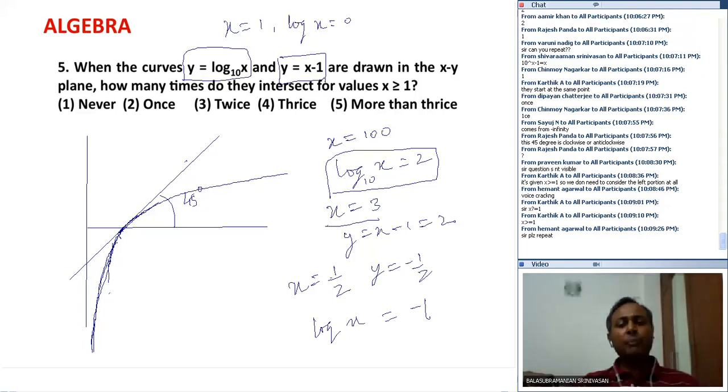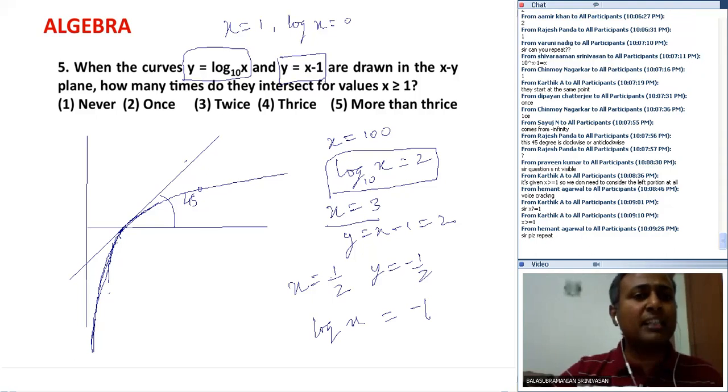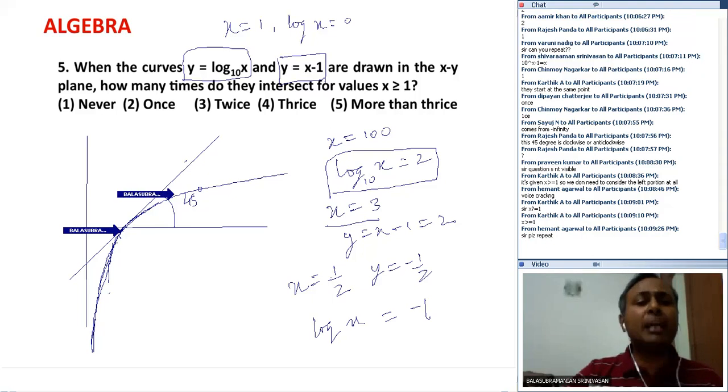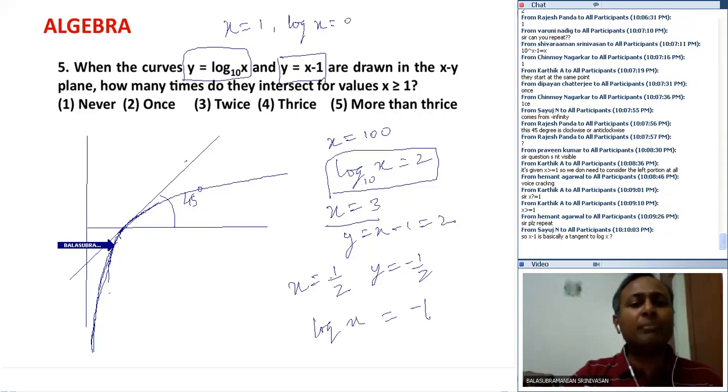Okay, Hemant wants me to repeat. The concept here is that y is equal to x minus 1 is going to be a straight line with a fixed slope. It's going to keep going up at a certain rate, right? Whereas the log x is going to be a curve. The question is, the number of times it's going to touch will depend on the shape of the log x curve. We know that they're going to touch at x equal to 1 because at x equal to 1, x minus 1 and log x are both 0. The only question therefore is, how does the log curve shape itself turn apart from that point?